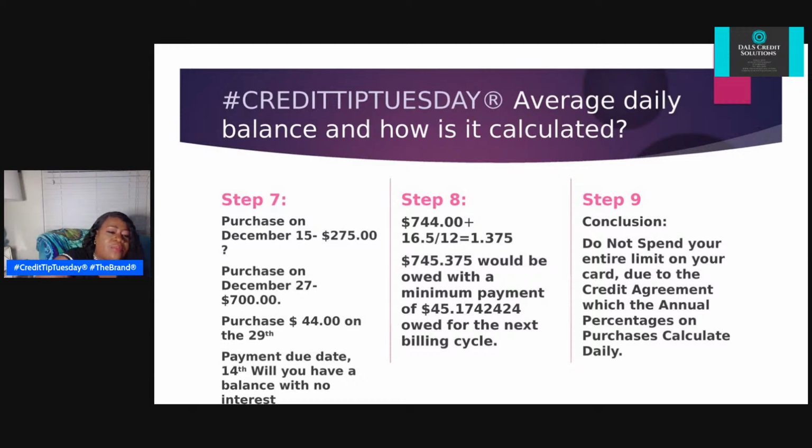So if you add December 27th and December 29th purchases, because that's anything after the 9th, the $275 is still included in the $2,000 payment. Even though it's from the previous cycle, some of that purchase went to that payment. So we started from the $700 and the $44. We added $700 plus $44, which got us $744. You added the 16.5, divided that by 12. We got 1.375. So those two purchases are still outstanding within the billing cycle.